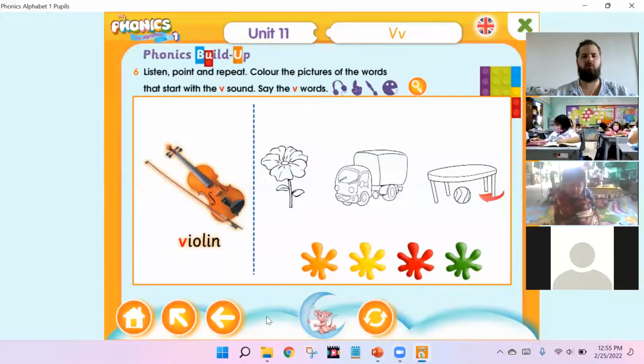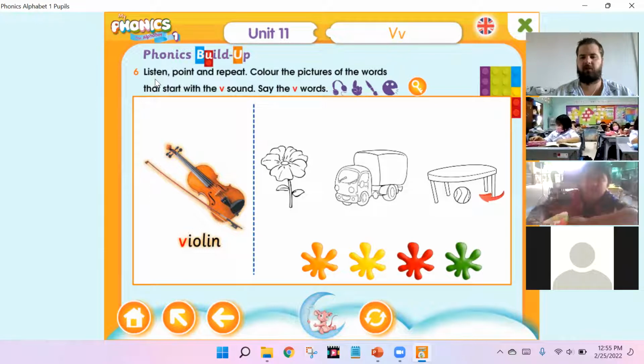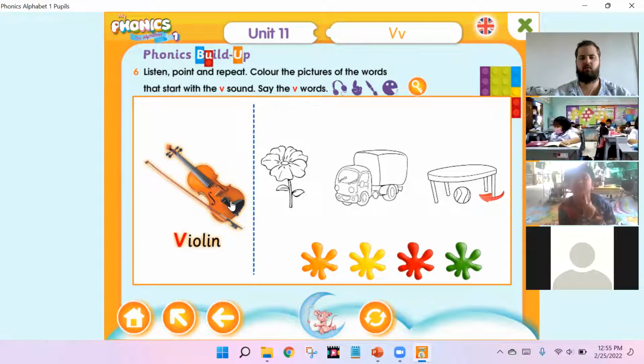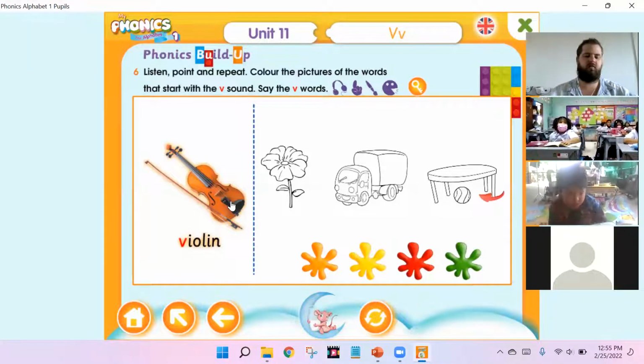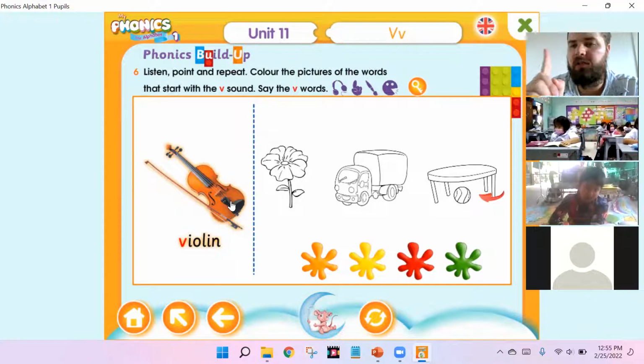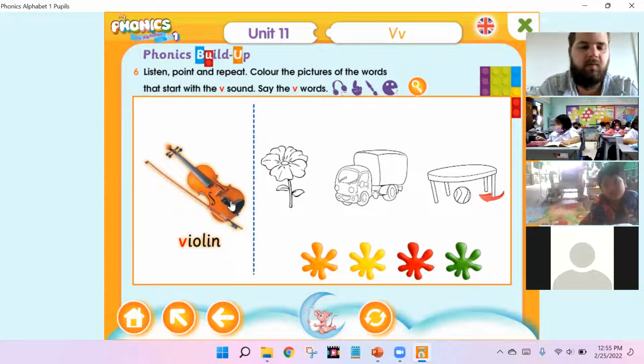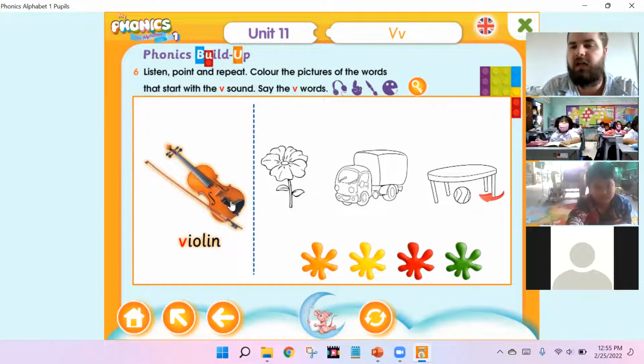Okay, next. We move on to exercise six. We need to color in the correct pictures. But first, we have a new word. Who can tell me what is this? We play it like this. This is a? Violin. Very good. One more time. Violin. Very good. Okay. Repeat after me. Violin.